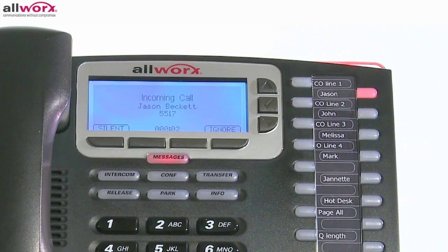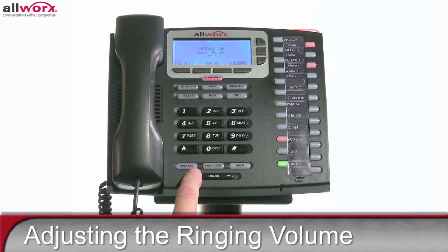One of the unique attributes of the Allworx phone is referred to as wing ring. When your phone rings, the wing ring also flashes. If you are located in an open area where a lot of different phones ring, you can quickly look at your phone from any angle to see if it is your phone that is ringing. If the ringing volume is too loud or not loud enough, simply adjust it by adjusting the volume control while it is either idle or ringing.